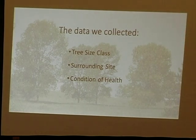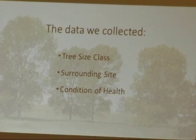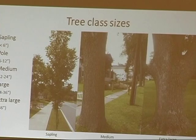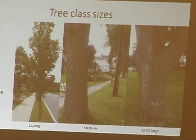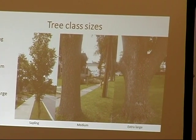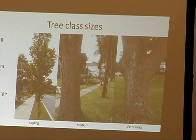So the data we collected was tree class size, the surrounding site, and the condition of health of each tree. So for tree class size, instead of measuring the diameter of each tree, we broke it down into 5 class sizes to make things a little more efficient. A sapling, as everybody probably knows, is something you can fit your hands around. A pole-sized tree is about the size of a telephone pole. A medium-sized tree is slightly larger than that. A large-sized tree is the size of a large individual, and an extra-large tree is a monstrous tree, and if we saw any of those, we did go out and measure the diameter.